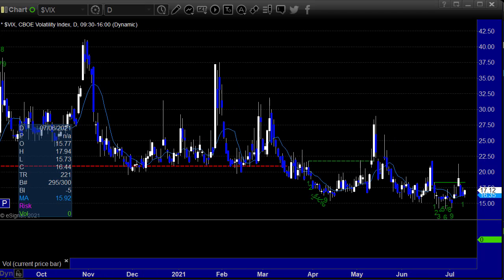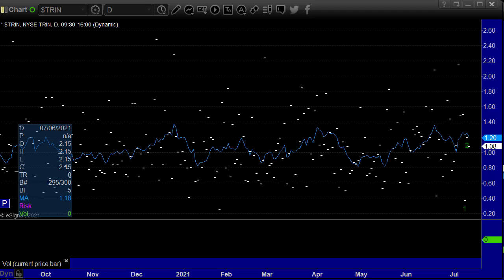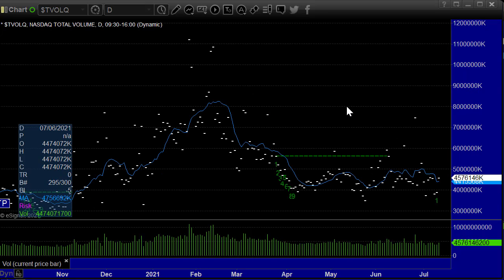Just VIX up 95 cents, 17.92, 17.12. The trend closes at 1.08, puts the 10-day moving average at 1.20. Probably not going to matter until that big number pops off up near 220. Nasdaq volume 4.6 billion shares, almost there. It's above the 10-day moving average, and above the last couple days. But it's better than we've seen for a while.